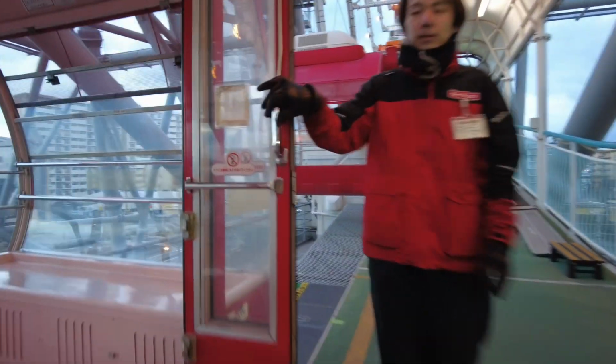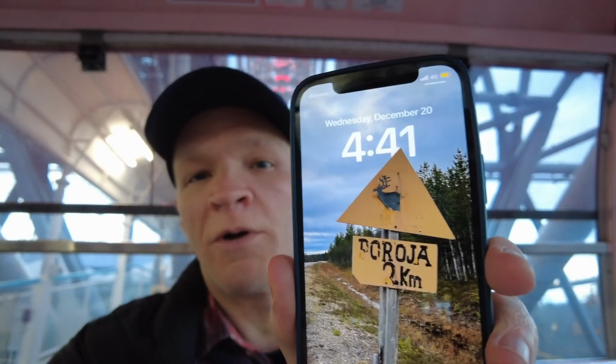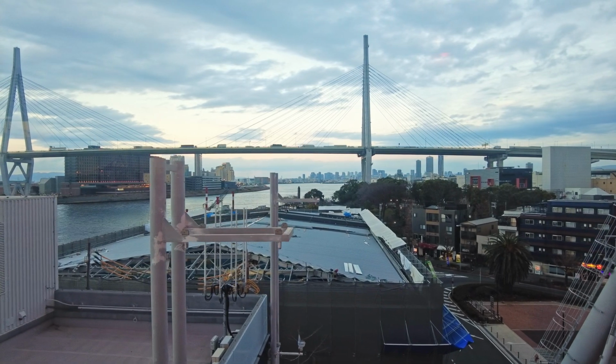It's 4:41 p.m. That is literally the exact, correct, perfect minute. That's exactly when the sunset is supposed to be. So everything's perfect so far. It's all about the weather now.